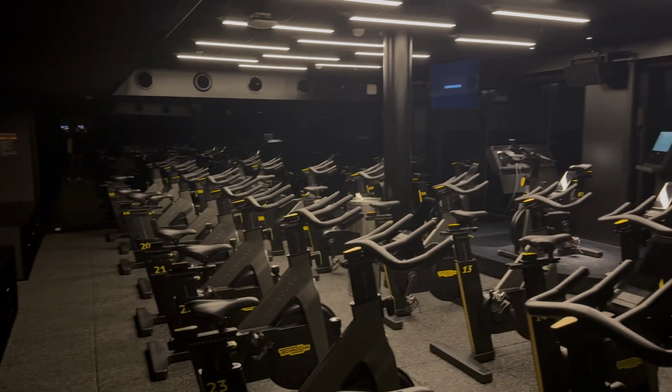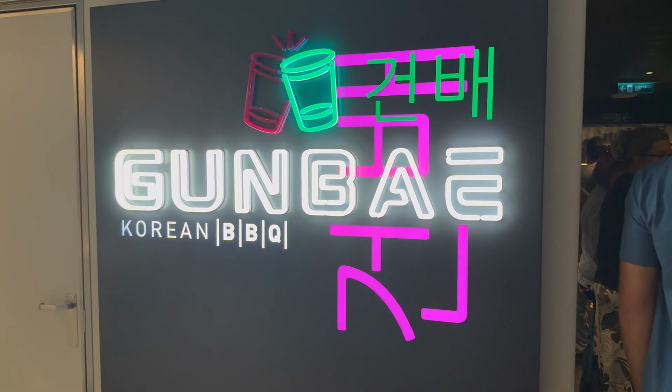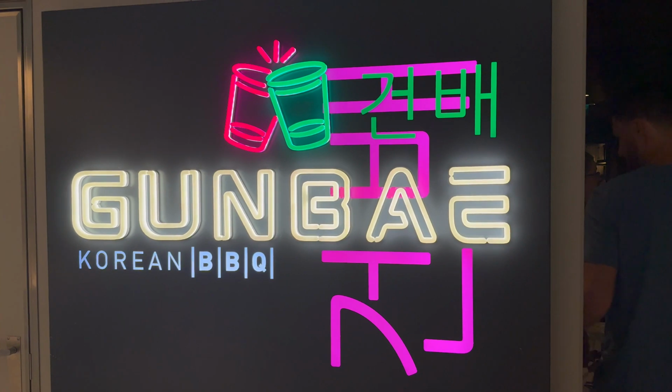So after I showered and changed, we headed to Gunbae, and I decided to go there the first night. That way we can kind of be social since it was just us. They will seat you with other people if your party is not large enough for the table.